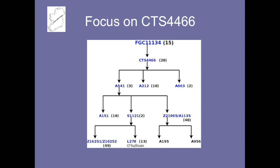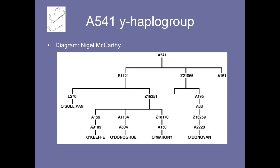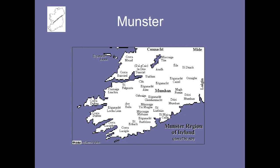Now, I haven't looked into this myself, but Nigel McCarthy, who does an awful lot of work in this area, gave me this chart where he has gone forward and assigned these branches to the different surnames based on his own research. So you can see we're getting more and more down to the level of surnames and maybe family lines in the future. Nigel is also working on relating those surnames to the ancient genealogies for the Eoghanacht clan. I certainly haven't delved into that, but there will be a lot of information coming out on that fairly shortly, because they have done the analysis.